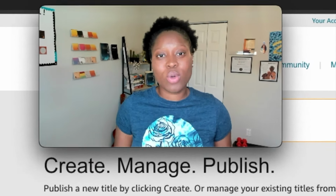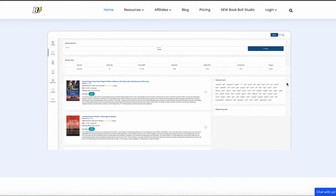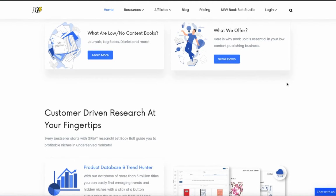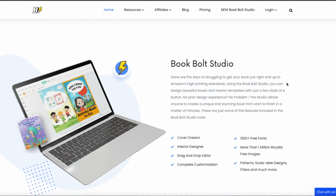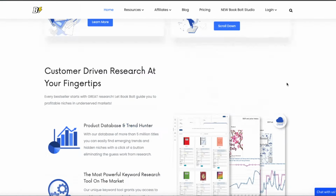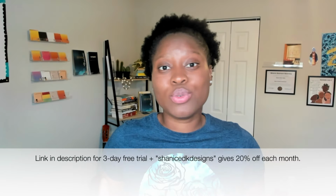There are a number of ways to ensure that you have a book ready to upload to Amazon KDP. One approach is to use a tool like BookBolt that is going to allow you to easily create your books to upload. Now, BookBolt is a fantastic tool. A lot of people use BookBolt to create things like puzzle books, coloring books, activity books, and things of that nature.